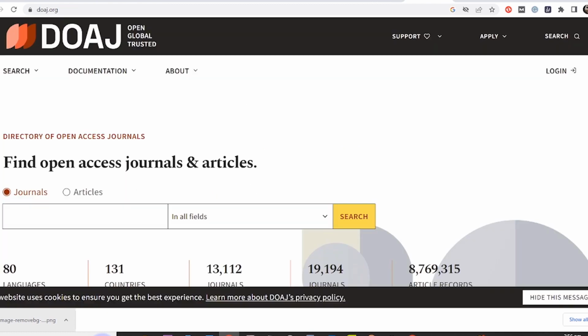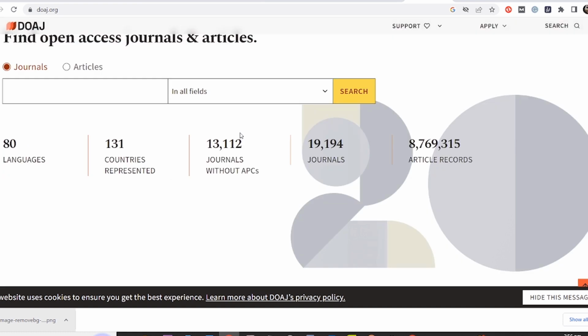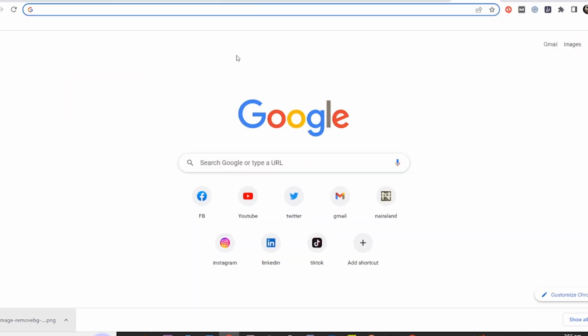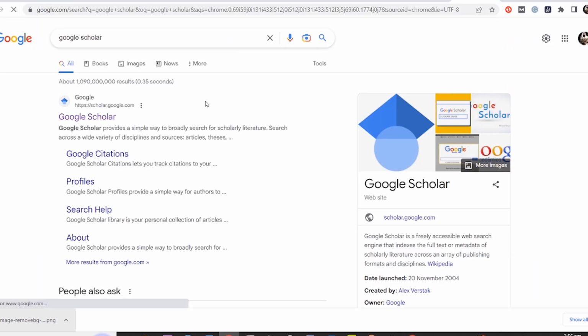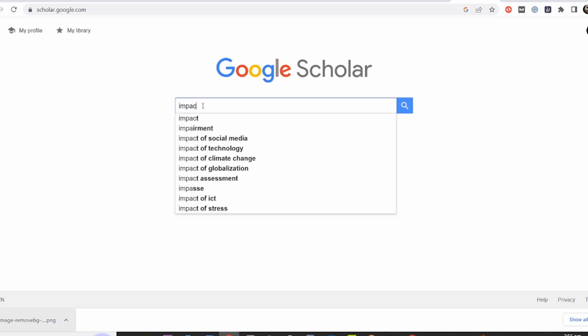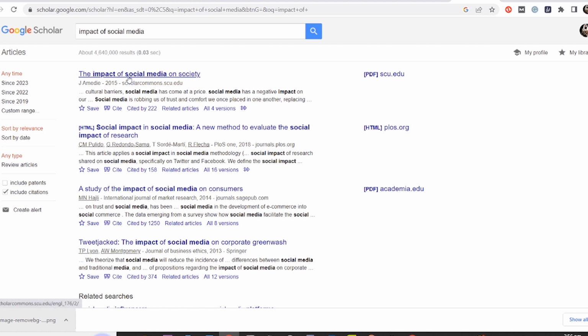And also, aside from this, we also have DOAJ, the Directory of Open Access Journals, and then you can search for whatever research work you want, if it's a journal or article. And then you can also use, which is very important, Google Scholar. I use Google Scholar very well. Even though Google Scholar may not give me access to all the content of a research work except I buy it, there are also some research works you can get full access to.